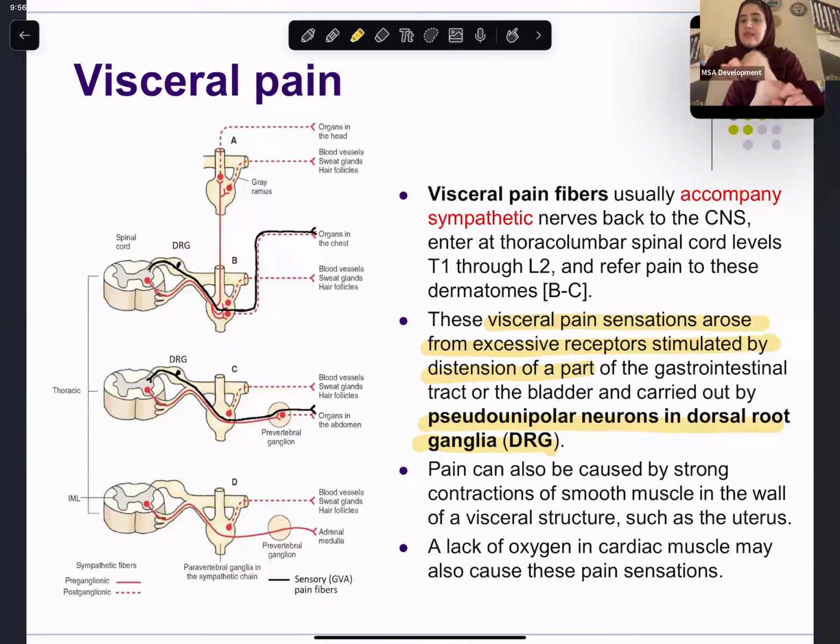So in the stomach, we said distension is very important, and basically the uterus too. Sometimes your uterus hurts a lot. Think of menstrual cramps, where we have contraction of smooth muscles in the wall. When females are on their period, they feel menstrual pain. Why is this pain there? It's because of the strong contractions of the smooth muscle in the uterus. So the uterus understands that strong contractions are pain. In the cardiac muscle, if we have a lack of oxygen, then it will directly cause a pain sensation. Tension in the gastrointestinal tract could also cause pain. And it's important that this pain is carried by pseudo-unipolar neurons that go in the dorsal root ganglia.